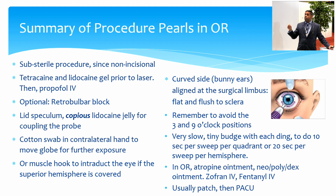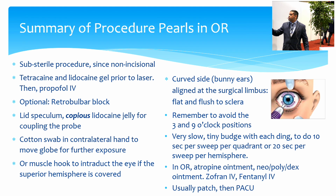You're going to go very slow with a tiny budge with each ding. You do that 10 seconds per sweep per quadrant, or 20 seconds per hemisphere. Like I said before, I give atropine ointment. That's optional. I give steroid ointment and then patch them. They go to the PACU, maybe with a little bit of fentanyl and Zofran on board.